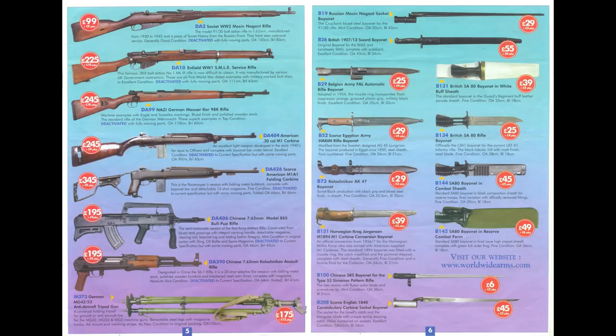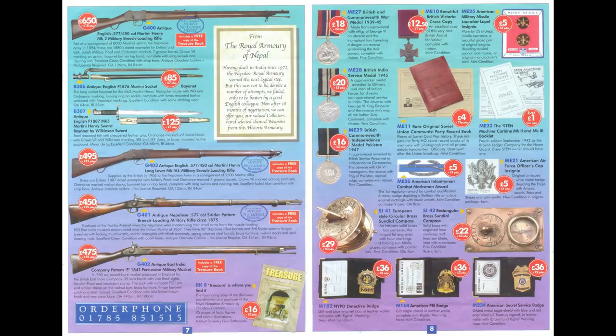But you look down the bottom there, B100, the Chinese SKS bayonet for the Type 53 Simonov patterned rifle, £6. That's a bloody amazing price for something like that. And I think even double, 12 quid, that's still really affordable. Yeah, not bad prices. Certainly affordable, as they were. As I said, the modern ones, like the British SA-80 rifle bayonet, they're still 25 quid. So, not too bad. Now, onto the other page, page 7.